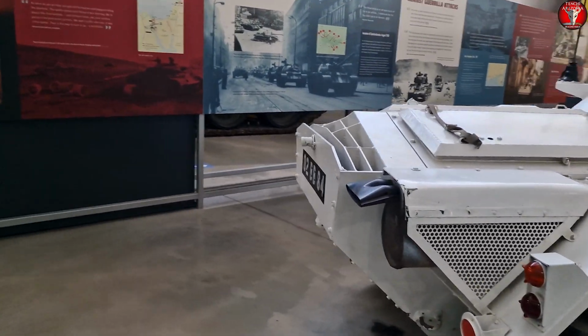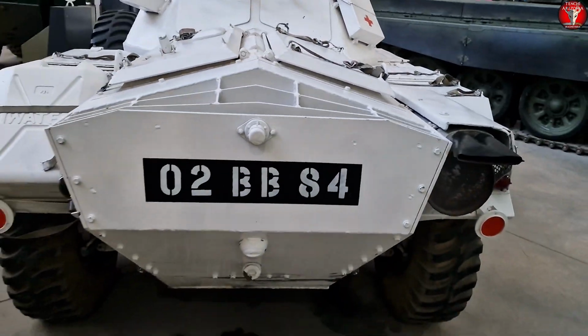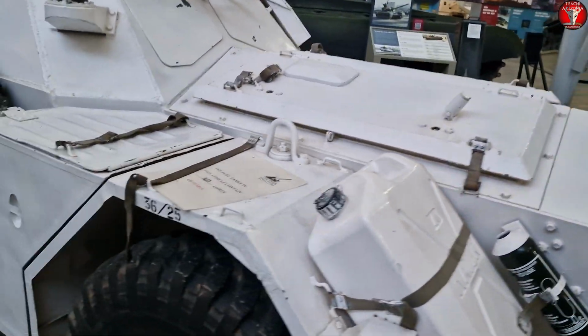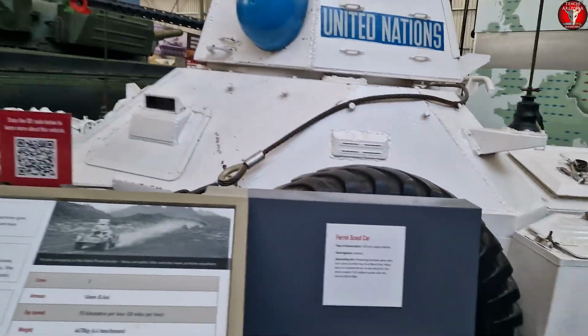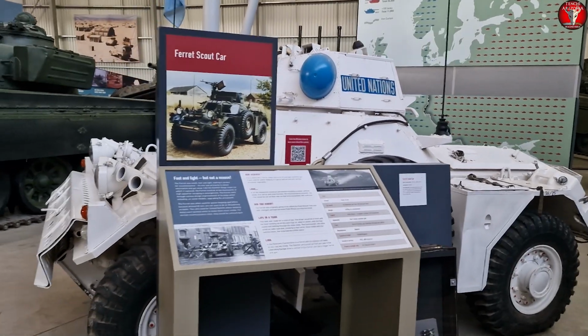So, UN, let me give you a piece of advice. Next time you want to design a piece of junk like this, just up-armour a Land Rover. It'll be more reliable, you get better mileage, and you can still mount weapons on the damn thing. Anyway, ladies and gentlemen, the United Nations clown car, ferret scout car.